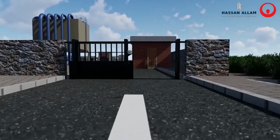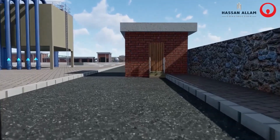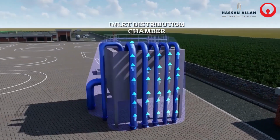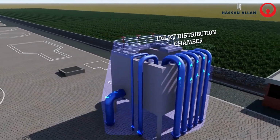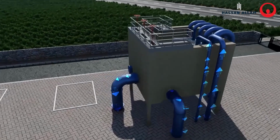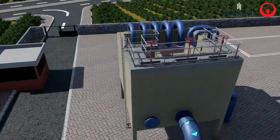The plant receives the wastewater coming from the lifting stations of Sinbelawwien villages with a total capacity of 53,000 cubic meters per day. After that, sewage water is split to the existing plant with a capacity of 20,000 cubic meters per day and the new plant with a capacity of 33,000 cubic meters per day.